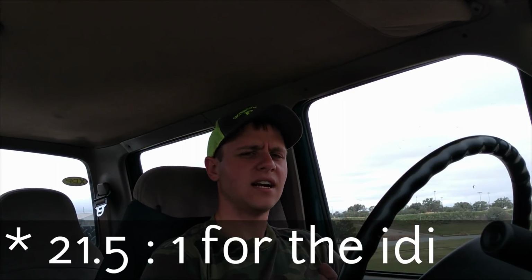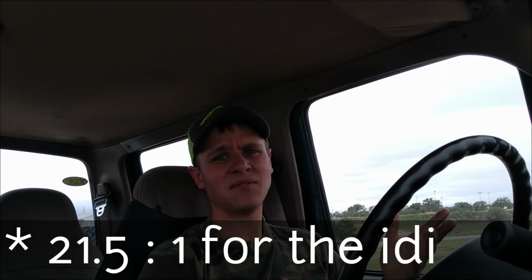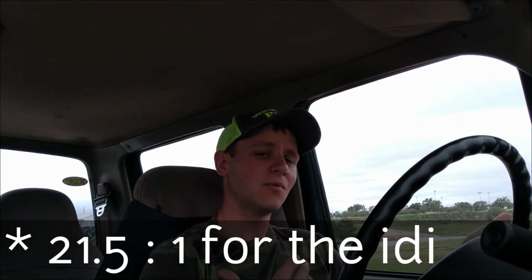Now the thing at the time is that the old mentality with those 7.3 IDIs is that they were naturally aspirated. They had no turbochargers on them. A lot of that was because they had a ridiculously high compression ratio. I think the IDIs had somewhere around a 22.5 to 1 compression ratio. For reference, your 7.3 Powerstroke has a 17.5 to 1 compression ratio. So, again, they're very different engines.